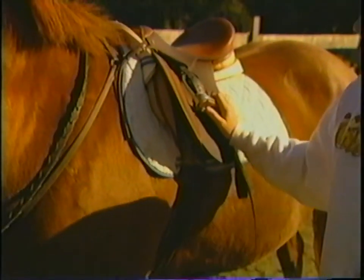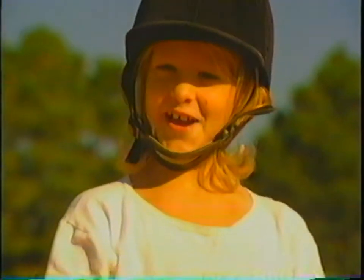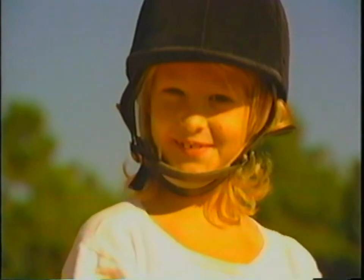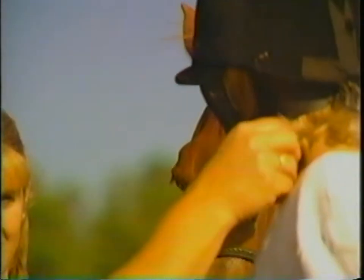Once you're properly tacked, it's time to go riding. I used to ride my dog. I guess. It's important to wear a hard hat when you go riding.